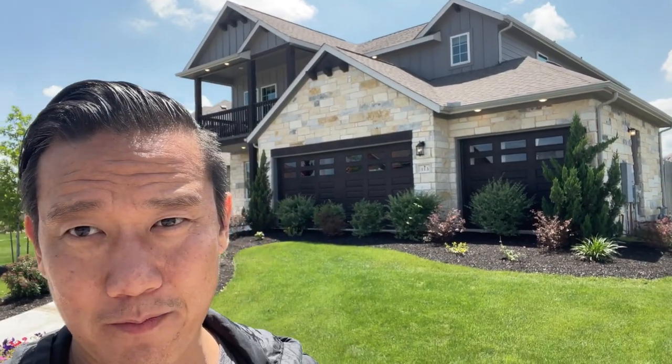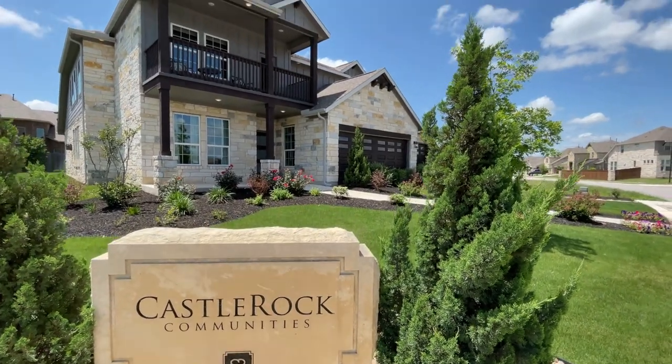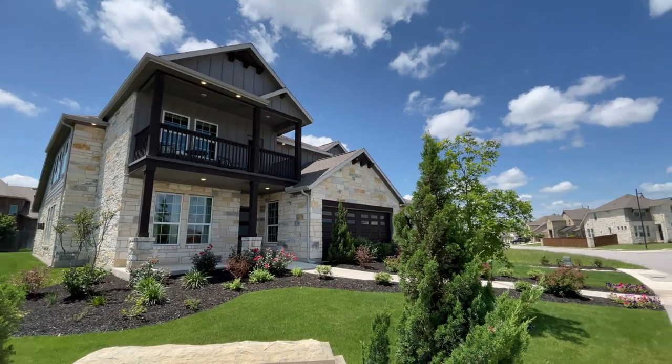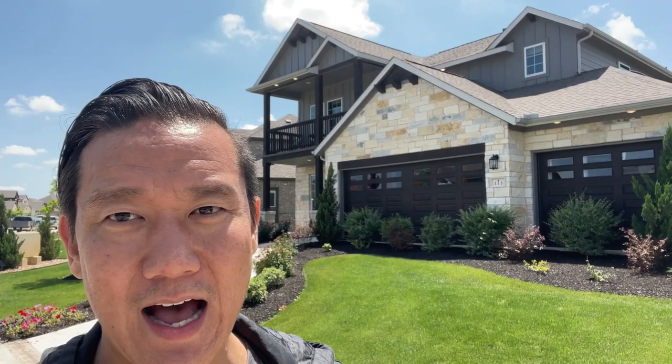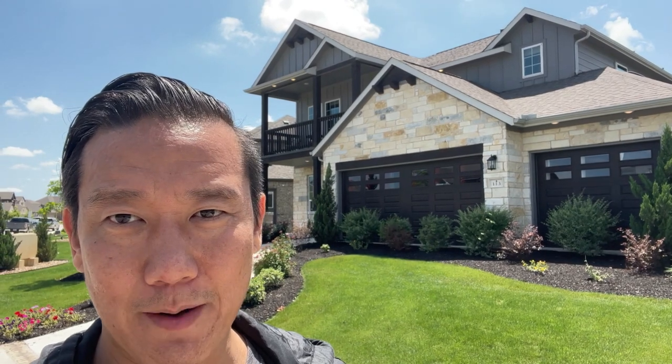I'm over here in Liberty Hill at Santa Rita Ranch, and I want to share with you CastleRock and this beautiful model behind me. This is approximately 2,900 square foot. It's probably one of the most popular floor plans they have here, and CastleRock is coming up. They have some homes that are going to be released. I want to get you ahead as my clients, as my viewing audience, of these opportunities.